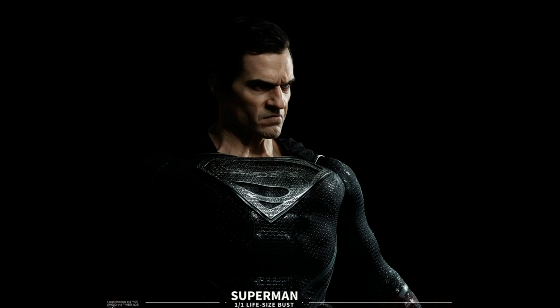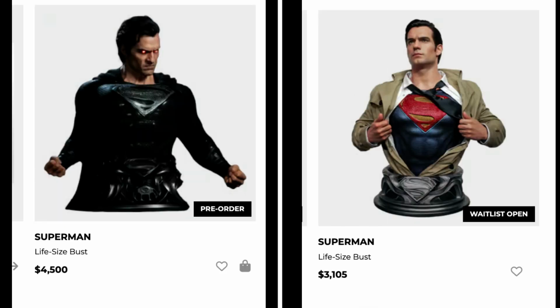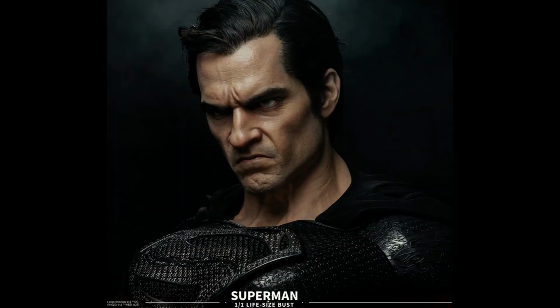And then that brings me to the second point, like I mentioned earlier, this new Zack Snyder Justice League black suit bust is like $1,400 US more expensive. So to me, it's a no-brainer. The first one is way better value. But there are some things I do like.